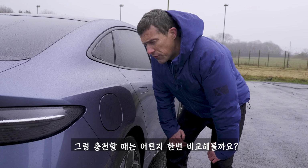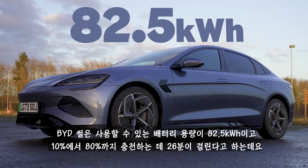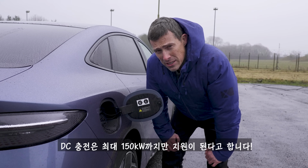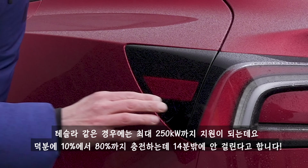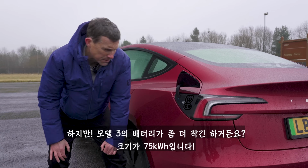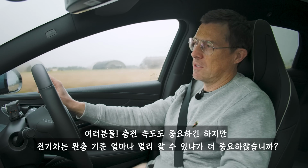But what happens when you need to fill your car with electricity rather than men? Well, the BYD Seal has a usable battery capacity of 82.5 kilowatt hours, and you can charge it from 10% to 80% full in 26 minutes. That's because it's only capable of DC charging up to 150 kilowatts. The Tesla, however, can charge up to 250 kilowatts, which means you can charge it from 10% to 80% full in just 14 minutes. To be fair though, it does have a slightly smaller battery than the BYD Seal. It's 75 kilowatt hours.